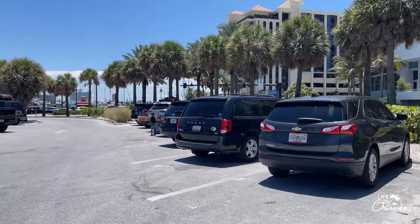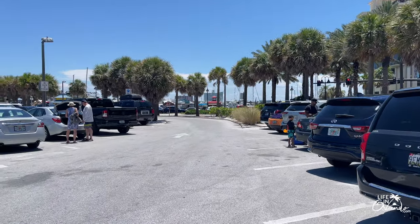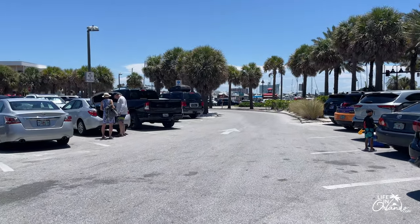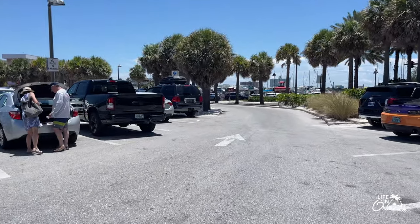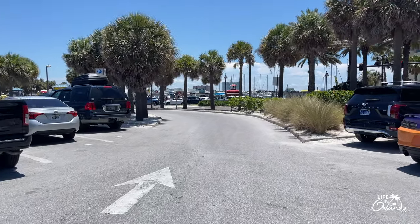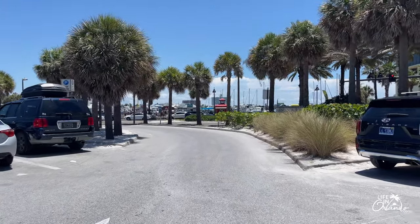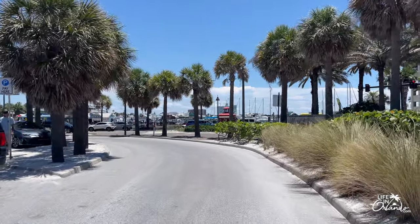So I'm just gonna pop over here so that you can see. I'm walking through that surface parking lot that I told you about. And I'm walking over to the marina so that you can see where that is and where the boat rentals are, in relation to the beach, in relation to maybe the hotel you're staying at.